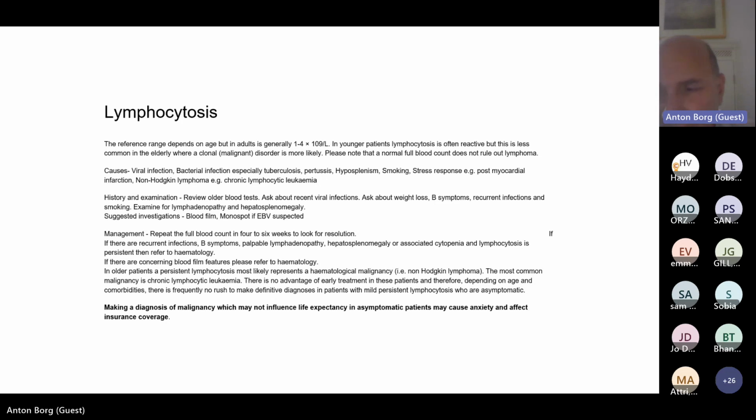And you know, as I've got older, I've seen time and time again that you make a diagnosis and you may think that you're really clever in making a diagnosis. At least I used to, but it's not going to influence life expectancy in an asymptomatic patient who is older than 75 years of age, and it will have a huge impact on his travel insurance and medical insurance and so on. So you might want to think twice on whether you want to make a diagnosis or not.